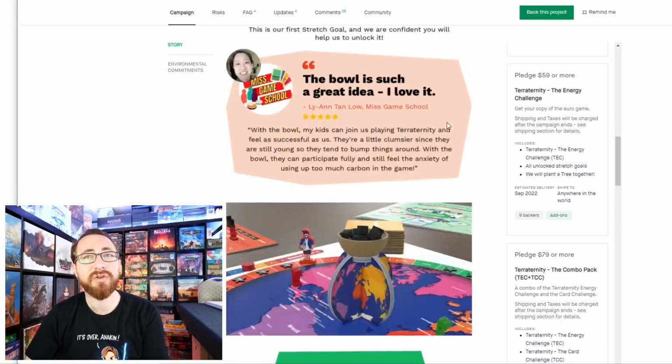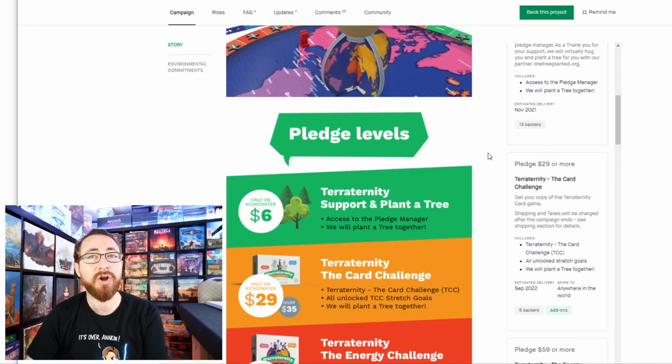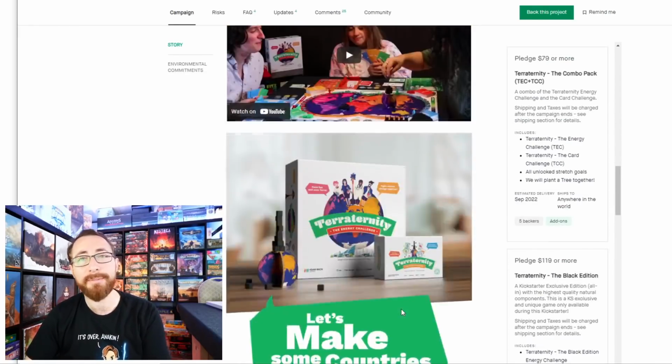They also are going to have a card game as well as the game itself, so they're going to have the $29 Terraternity card game challenge, as well as a $59 pledge level for the game, and $79 for both. But again, it's not funding yet, a combination of price point.